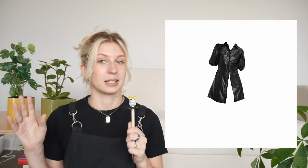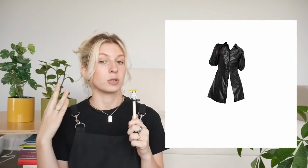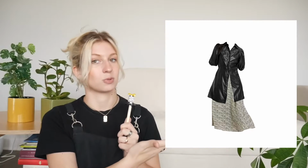However, I also famously love using a button-up dress as a layering piece, so I also wanted to style it in a layered up way. Okay, so for the second look, I wanted to style it buttoned on top, unbuttoned on the bottom, and then my first thought was to put a printed longer midi or maxi skirt underneath. I have one very similar to this. That's what I would wear with it.